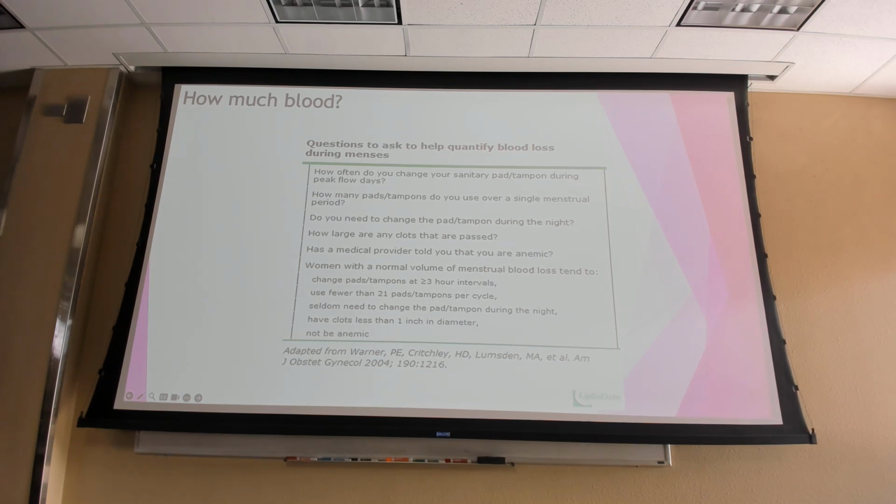So we want to ask them specific questions. How many sanitary products are you using per hour, per day, per cycle? Are you passing any clots? And if so, what is the size of those clots? Are they dime size? Are they quarter size? Are they 50-cent size? You want to know that. How often are you passing the clots? Is it every single day, and is it multiple times a day? Have you ever been told that you're anemic based on your blood work? And we also want to ask how long these menstrual cycles are lasting.